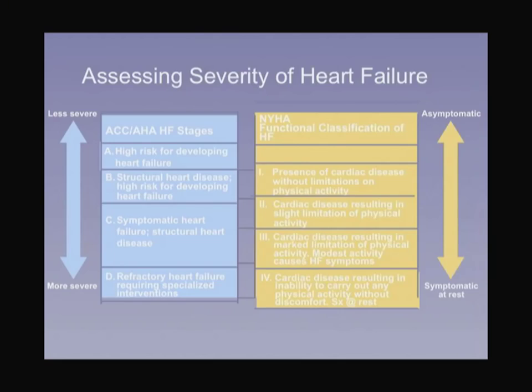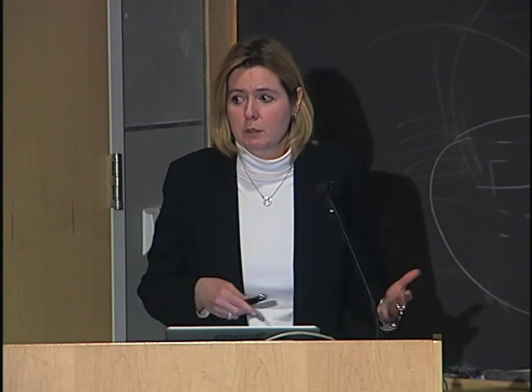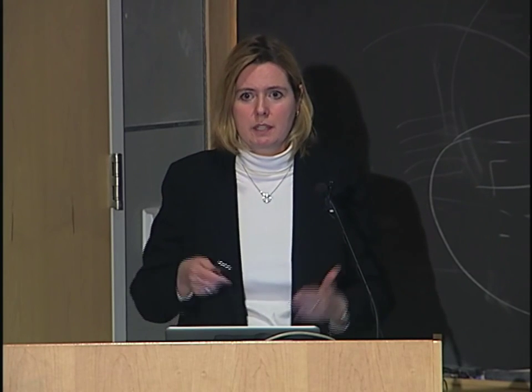So basically, patients who have stage A do not have symptoms, so by definition, they're functional class 1. In fact, we don't even call them functional class 1 because that implies heart failure, and they don't have heart failure. Stage B are patients who have structural heart disease, but they don't have symptoms, so by definition they have functional class 1 symptoms. Stage C are patients with symptoms. Now, this is where they can move from class to class within stage C. If you have a patient who has symptoms, they may start out at functional class 3, you put them on meds, and then they go to functional class 1 where they don't have symptoms, or they progress and develop functional class 4 symptoms, and they can move in between.